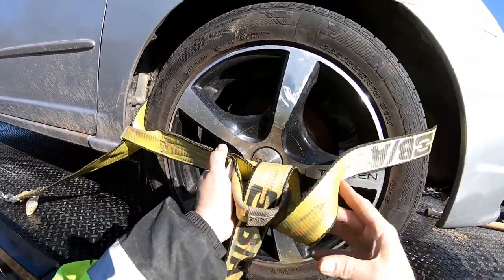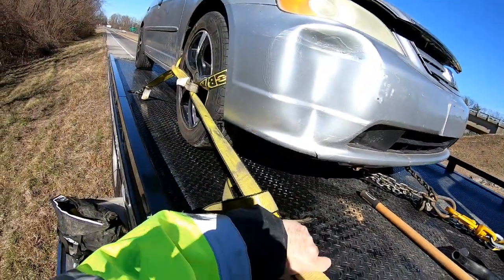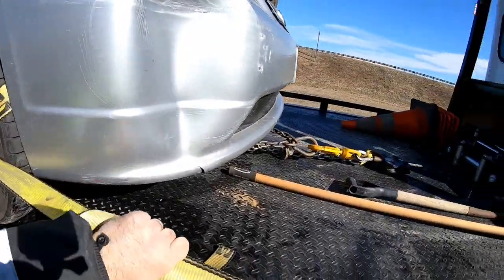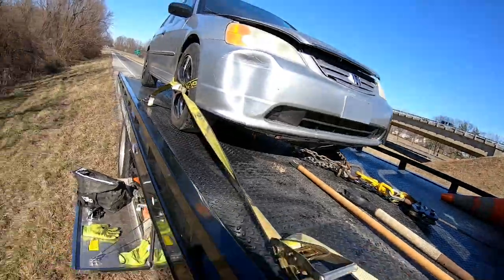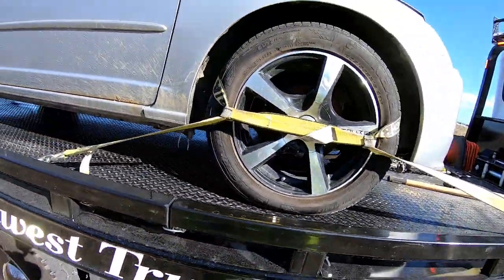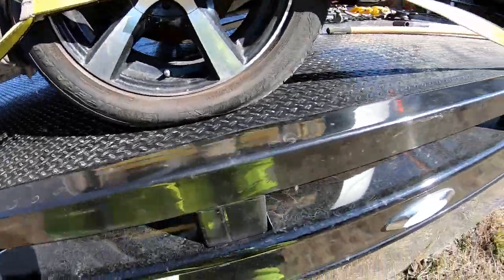All right, if you remember what I've said in other videos, federal tie down requirements are a minimum of a 4-point tie down on cars. The winch is not a tie down. If you use all wheel straps, the wheel straps are actually considered a 2-point tie down each, because the front and the back. So if you're using all wheel tie downs, it's considered an 8-point instead of just a 4-point, but you have to have all 4 corners, 2 in the front, 2 in the back. And again, the winch line does not count.